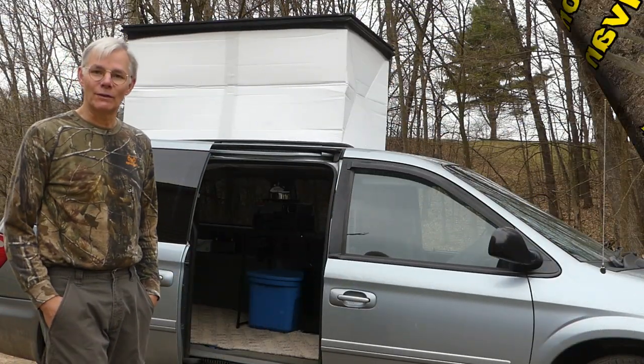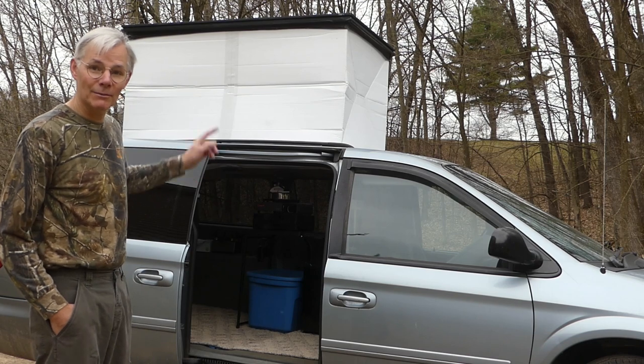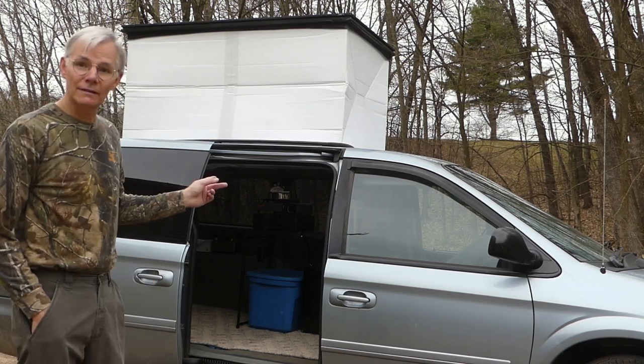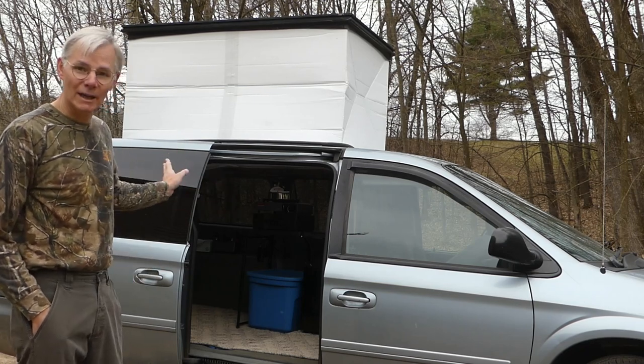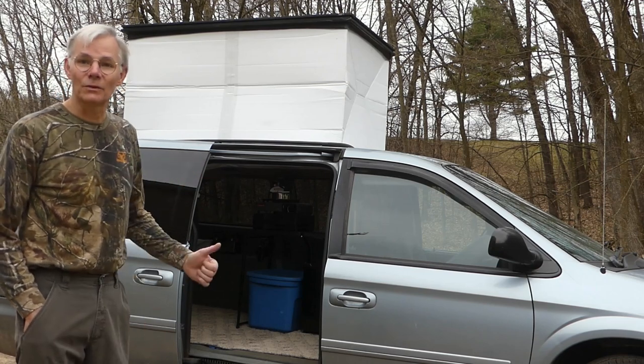Coming to you in front of my new-to-me pop-top camper on my minivan. I built this over the last few weeks, and this last week I've been living the van life, living inside here, sleeping in my hammock. I have a daytime setup, a cooking setup. It's been a lot of fun.